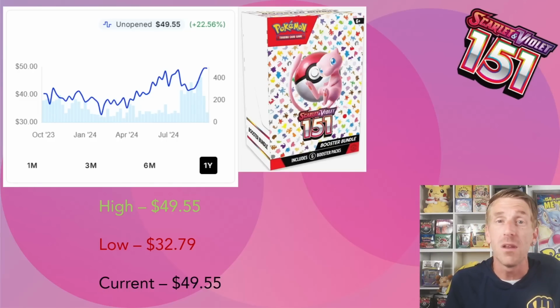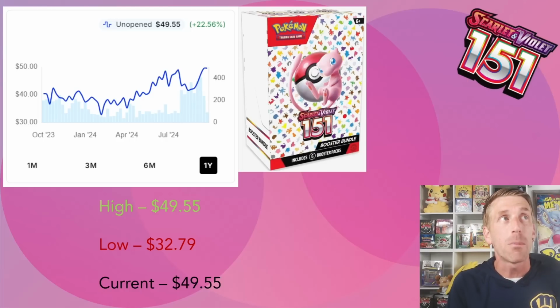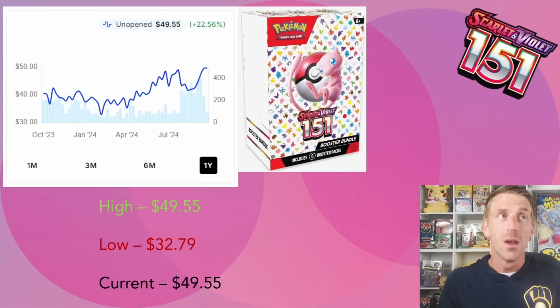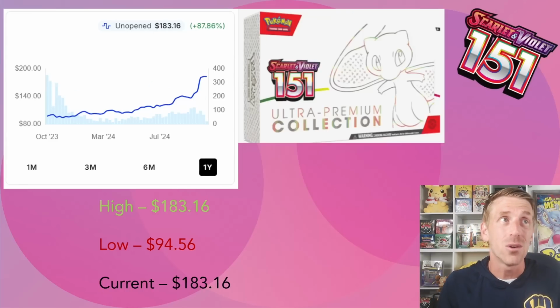But we've seen quite a bit of movement over the past month, where it started going down a little bit and then shot back up. It's up about 22.5% for the year, sitting at $49.55. That's an all-time high. This is only 6 booster packs, remember. So you are looking at roughly $8.25 per booster pack if you break it down, which is absolutely insane. At one point in time, this had fallen to $32.79, so it has gained a lot of ground.